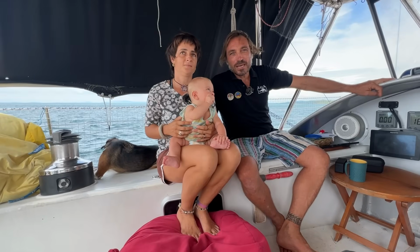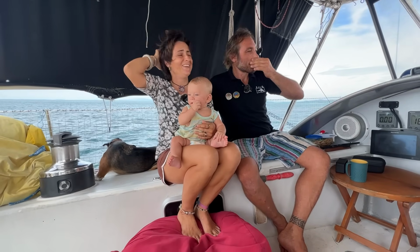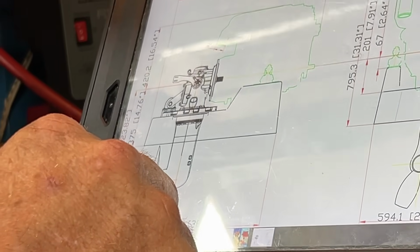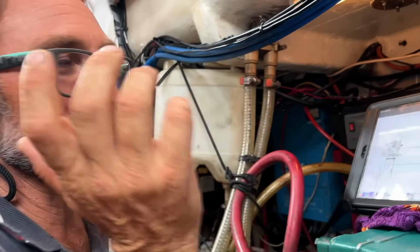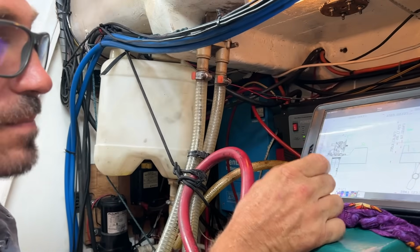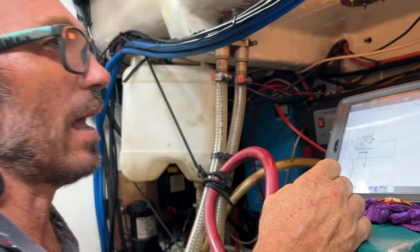One big amount of horsepower, because it's not made. The hole into the hull.